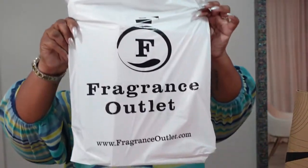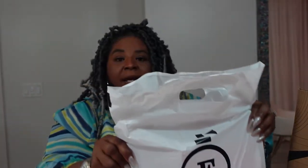I'm really not into that much anymore, except for like candles and the plug-ins. I really like those. I stick to my tried and true perfumes, which explains this next purchase from the fragrance outlet.